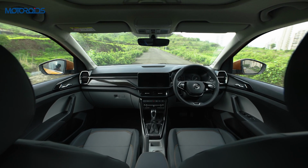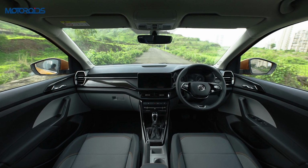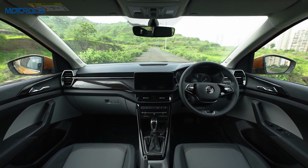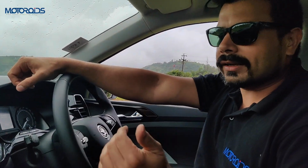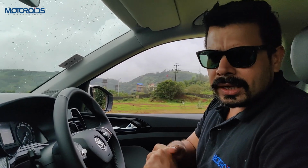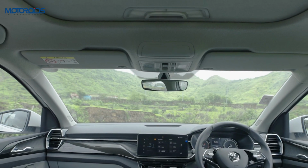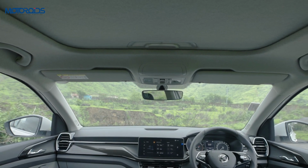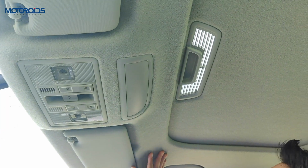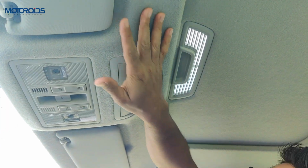Now the plastic quality everywhere, although it looks very durable, but I think for a car which is going to be competing against the likes of the Creta and the Seltos, there could have been more soft to touch materials, and that would really have helped the cause of the Kushaq. Also, I would like to mention the headliner, which probably could have been of a better quality. As you can see, the headliner here is not of a very high quality.